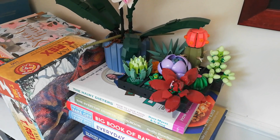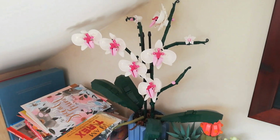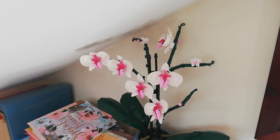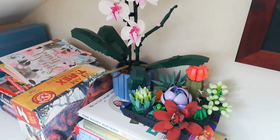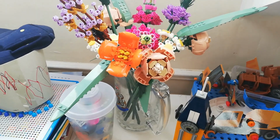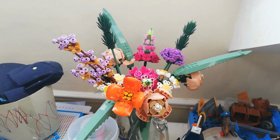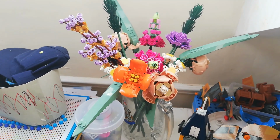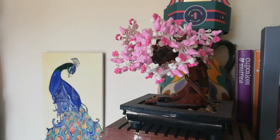And just finally, just scattered around the place, we do have some of these. So the orchids, I've got the succulents, and they go everywhere. And the bouquet flower, bonsai tree, really needs a good clean.